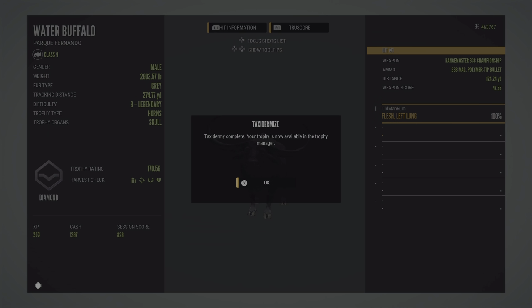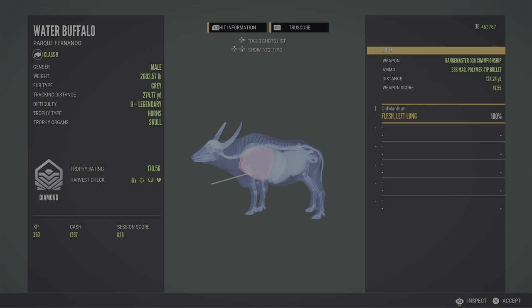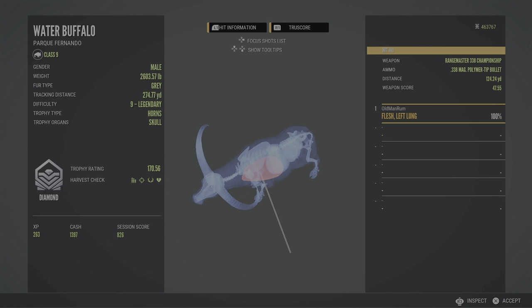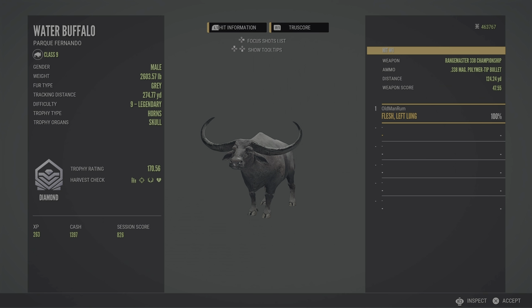We got to take that for $9,000. 9,000 cash, 124 yards, and we were just behind the heart there. Need to get forward on those. I forget that they're up in front of those shoulders a little bit more than that, but at that angle, that's where we got it. We got our single shot, or our single lung. Not too bad though, not too bad.